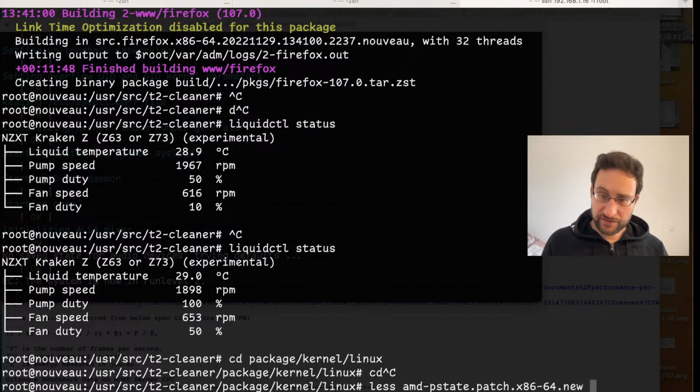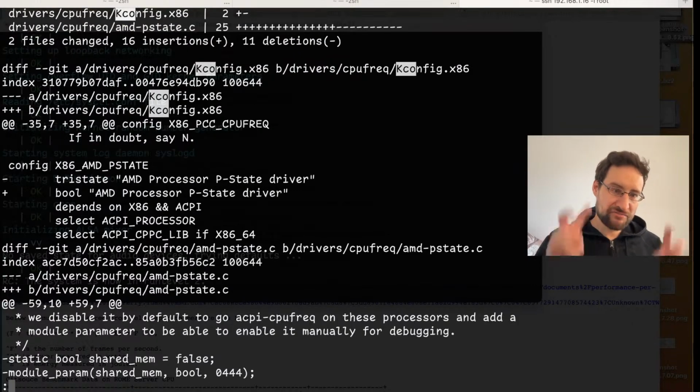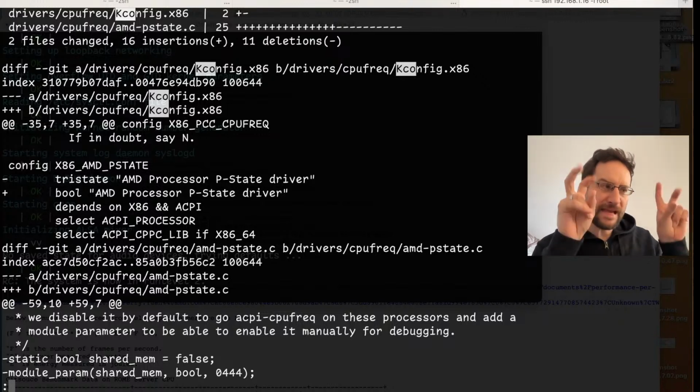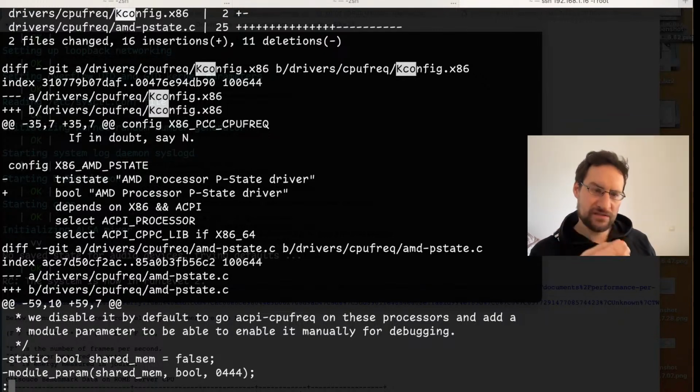AMD P-state is new, and they changed this, making it easier. They changed the AMD processor P-state driver to a Boolean, right? So that means it is always built in, along with all the other infrastructure changes, making it easier for Joe home users, like building it into the kernels. For me, this is a step back, right?